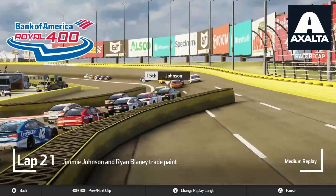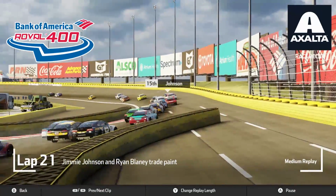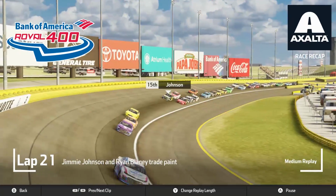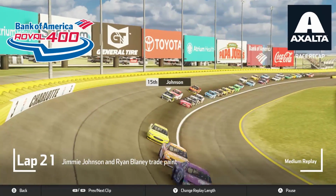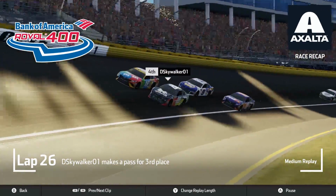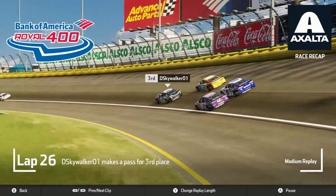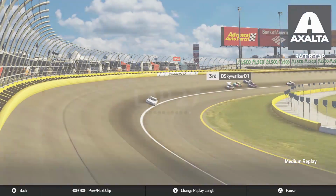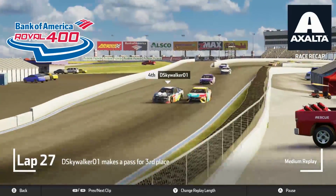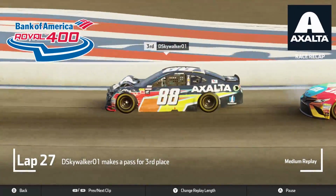Oh yeah, oh yeah. I'm surprised they didn't throw the yellow for that one. Look at the back up in the chicane. Well, that was because the yellow came out for something else, or possibly for that. Hard to tell. And here's the pass for 3rd place on Kyle Busch, and Denny Hamlin followed me through. And then we get to the end of the race as I made the final pass on Cal for 3rd.